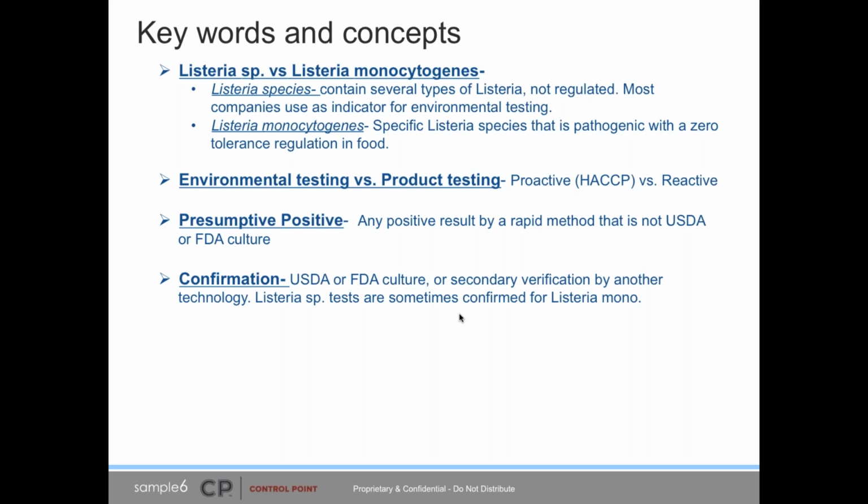There have been great advancements in technology to identify and detect Listeria in recent years. So as far as confirmation in this term, it has opened up a little bit. You are able to call a sample now confirmed if you do use another technology method. So say you're using a PCR and you get a positive, that one would be considered presumptive positive. If you wanted to get a confirmed positive for that sample, again, you could go through culture confirmation, or if you use a different type of technology and got a positive as well, then you could consider that sample confirmed.